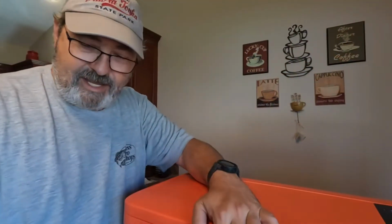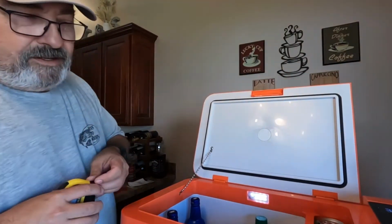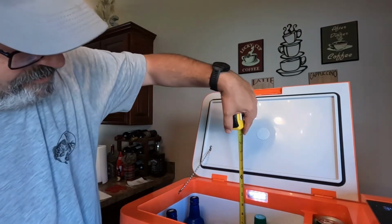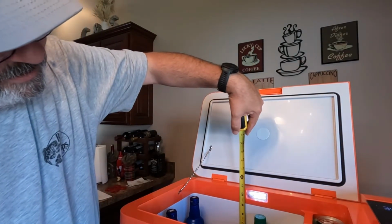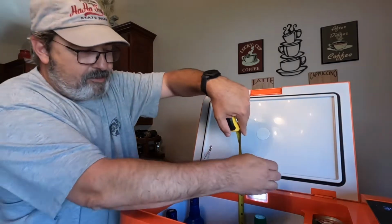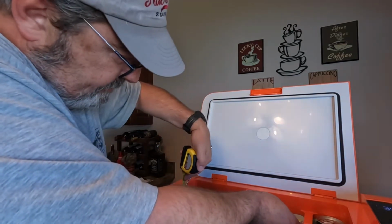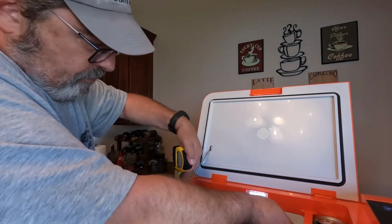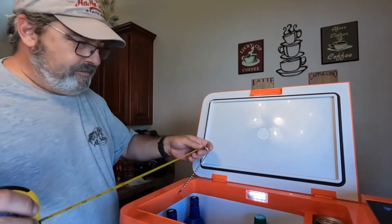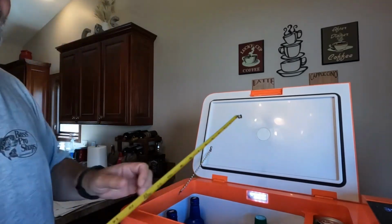So let's take a look inside and look at the measurements. So the actual space you have is, I'd say, about 10.5 inches deep, because there's a little lip around that, and 13.5 inches in this direction, and then about 10 inches from front to back.